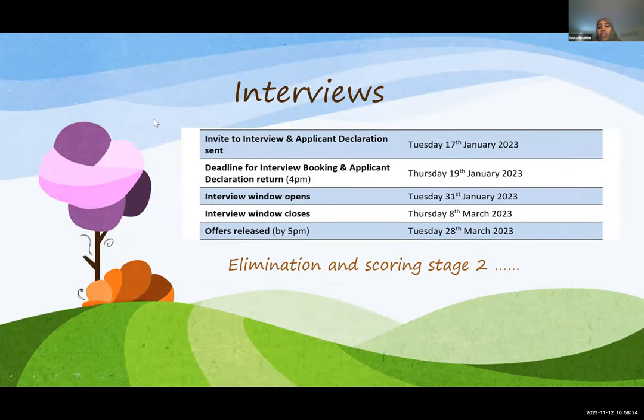Then after that, you got shortlisted. You will be invited to interviews. Usually when you are invited, you will have two weeks. The interview can be in 2 weeks, or it can be in 1 month or 2 months. So it is not a big window.